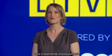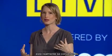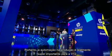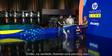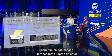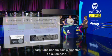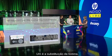So this is really impressive. And actually an important part of the label production is the converting. Yogev, how do we address that? Yeah, so automation in production is super important for the V12 because otherwise you'll be running very fast but then stopping too often. So we have partnered here with a few of our industry-leading vendors to work on basically 2 elements of the automation here. One is with the replacement of the reel.